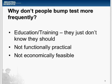The general population doesn't understand that the instrument will fail. They haven't been brought up to date with all the training. They're not hearing all the speak. They're not reading the papers. They're not privy to all of the information that has been flooded onto the market about bump testing of instruments. They just don't know they should.